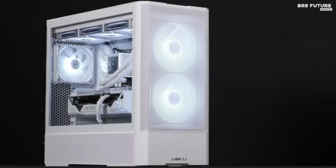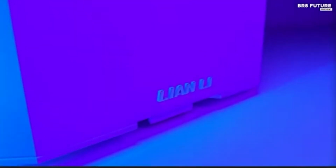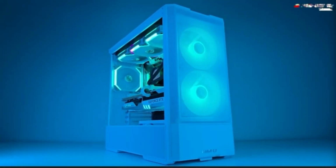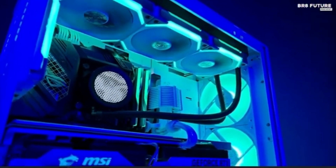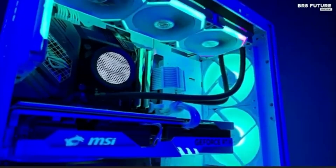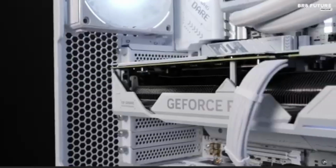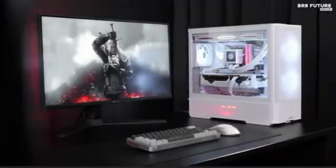From the moment you look at it, the Lancool 207 grabs your attention with 2 pre-installed 140mm ARGB fans featuring infinity mirrors at the front. These fans not only deliver speeds up to 1900 RPM for strong front-to-back airflow, but they also bring a stunning visual element to your build. Add to that 2 120mm PWM fans positioned underneath the GPU, spinning up to 1950 RPM, and you've got a setup designed to keep even the most power-hungry components cool.